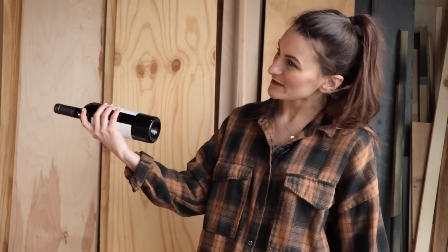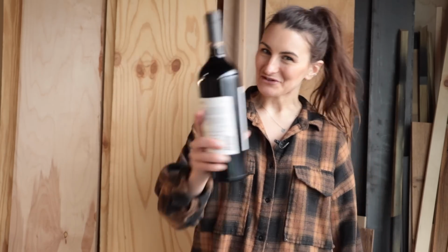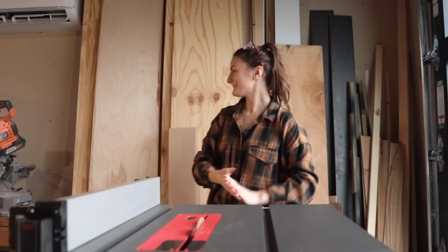The cool part about a project like this is that the dimensions can be customized based on whatever bottle you're gifting. So if you're not a wine person, if you're a tequila gal, a whiskey lover, whatever it is, we are going to get started on that one now, and then we're gonna celebrate after. Let's do it.